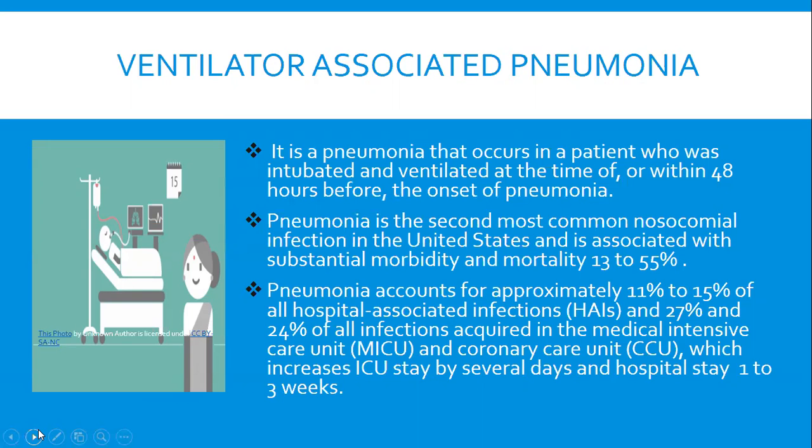Pneumonia accounts for approximately 11% to 15% of hospital associated infections and 27% to 24% of all infections acquired in the medical intensive care, also known as MICU, and the coronary care units, known as CCU, which increases ICU stays for several days and hospital stays up to 1 to 3 weeks. All of this information came from the CDC and also from IHI.org.